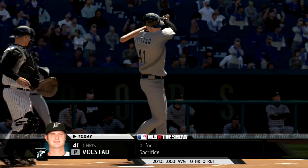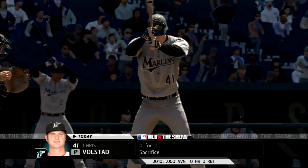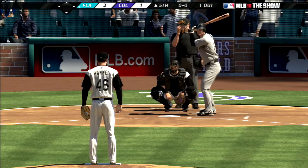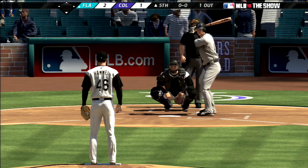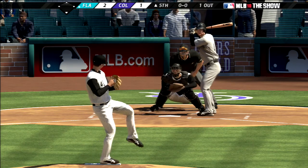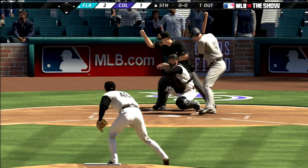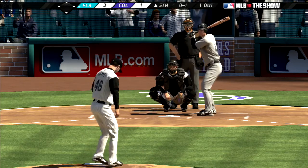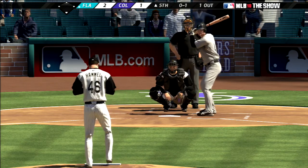Chris Volstad digs in at the plate. Chris Volstad. And that's in there for a strike. And he's still looking for his first hit of the year, so hitting does not seem to be his strong suit.